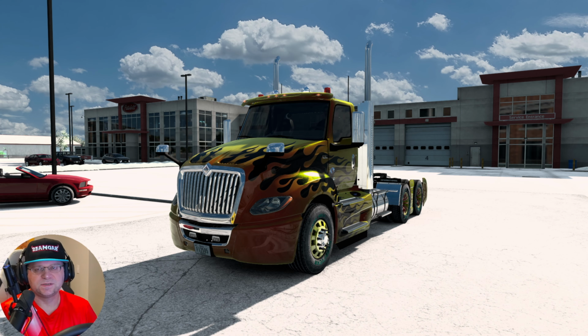Today I have with us another truck showcase. This time we are reviewing the International LT. This is the more modern International in the truck.